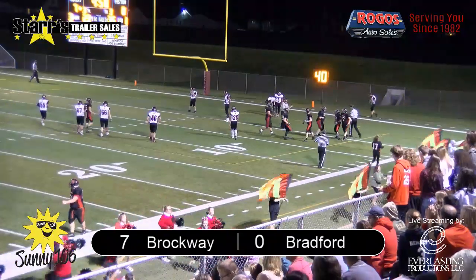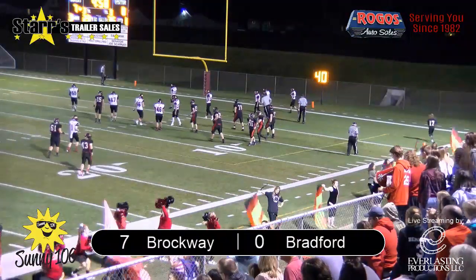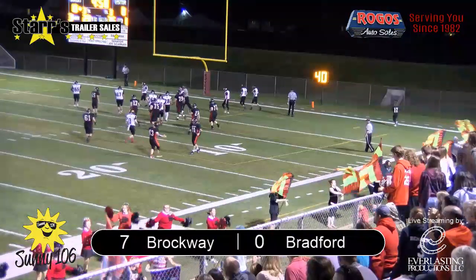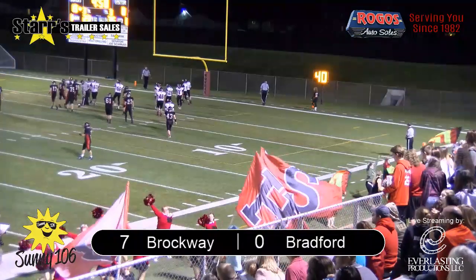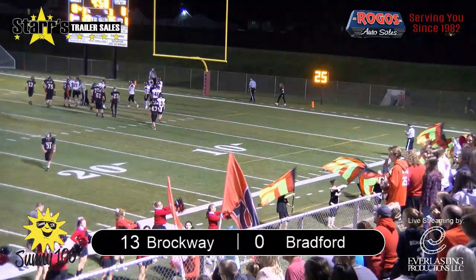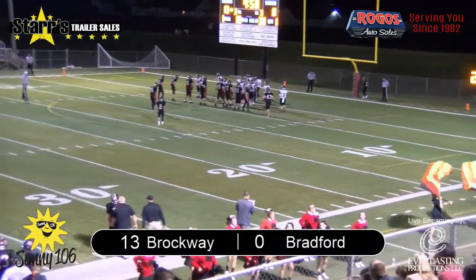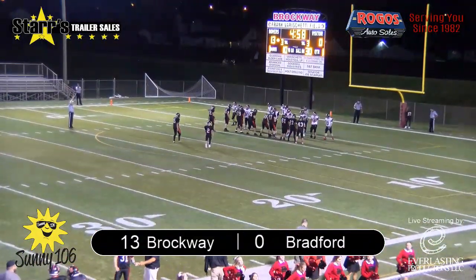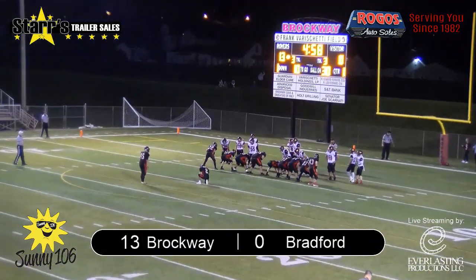65-yard run. He did a beautiful job bobbing and weaving, if you want to call it, right through the Bradford defense. He got a couple good blocks from some of his linemen. Did a good job just outlining. He only had 1 guy to beat, and he burst right past him. Okay, John Wood, 4:58 remaining in the first quarter. It's now 13 to nothing in favor of the Brockway Rovers on this their homecoming night.